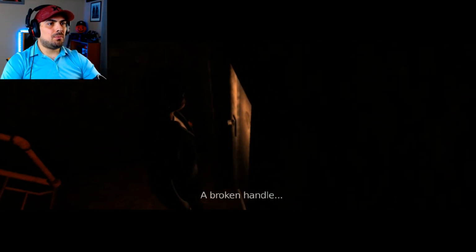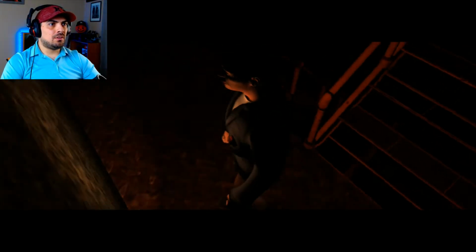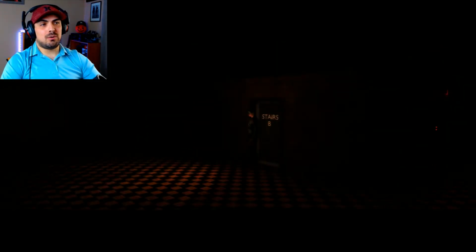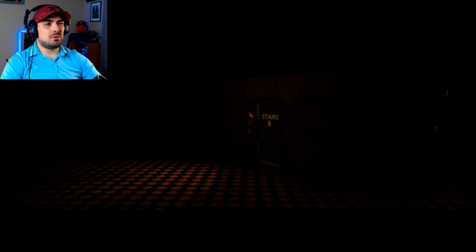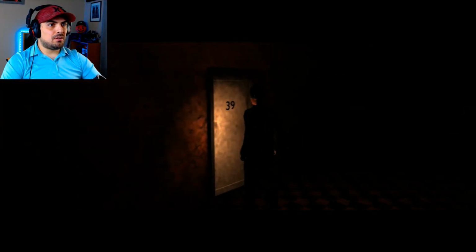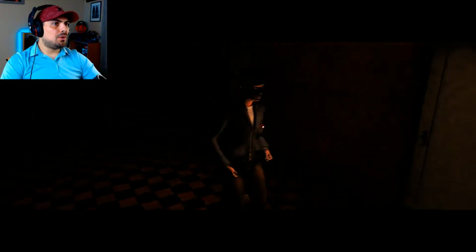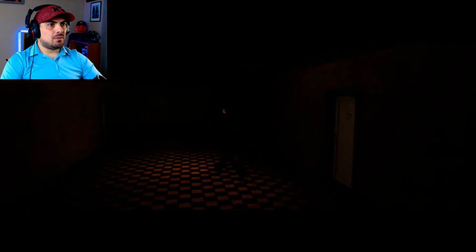So, let's see. There is a door here. A broken handle. Okay, so we cannot go through there. Wait, look at that. That's because of the meshes, eh? The stairs. When that happens in your game, you need to put a collision box parallel to the stairs, so it doesn't make that effect. That doesn't look really nice. It's not the end of the world, but you can improve it like that. So we are on the 3rd floor. Let's see if some of those apartments are open or not.